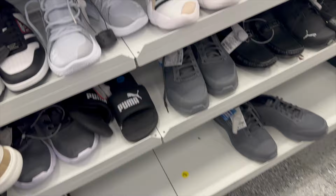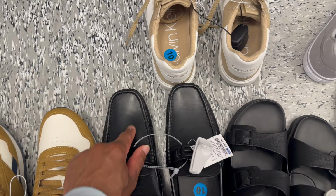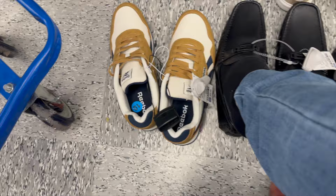And then we got these Guess loafers that are my size. I'm finding shoes my size. Let me see what this is. No. I don't know because my toe is back there. I don't know if my foot is just too wide or what. I don't know. Might have to get a bigger size.